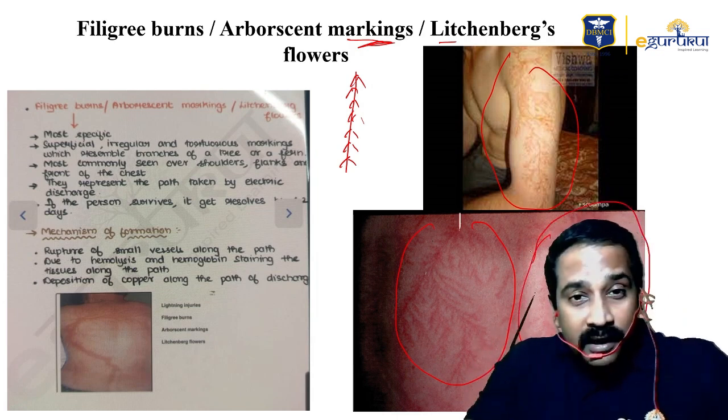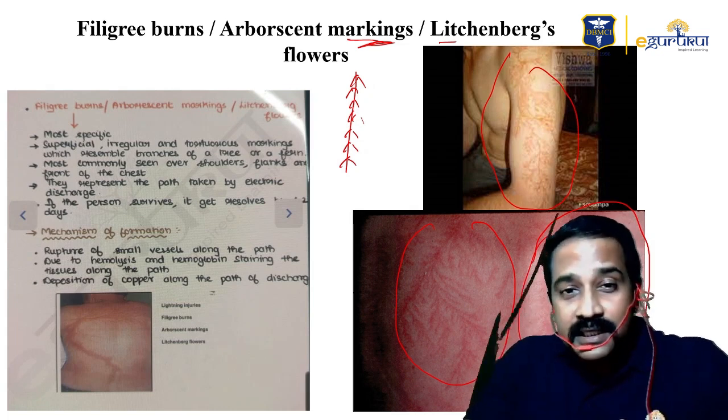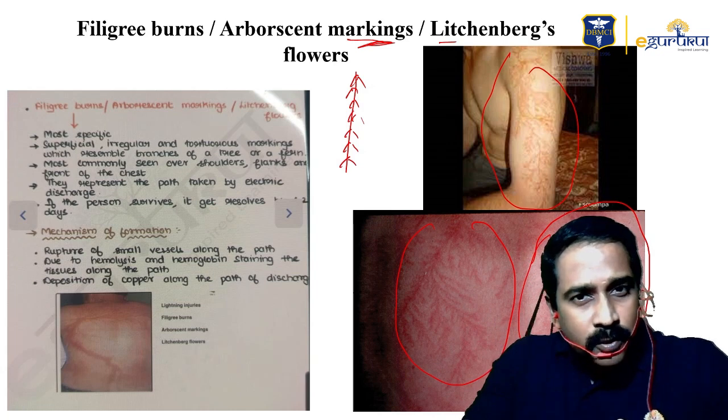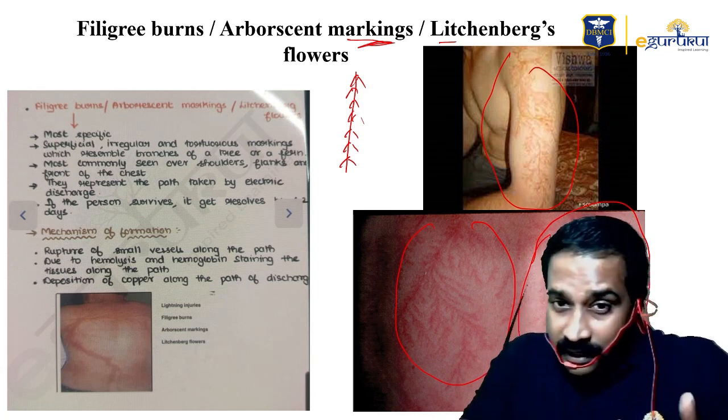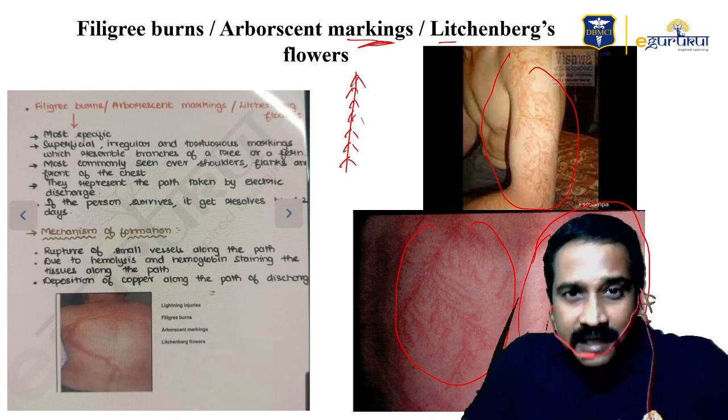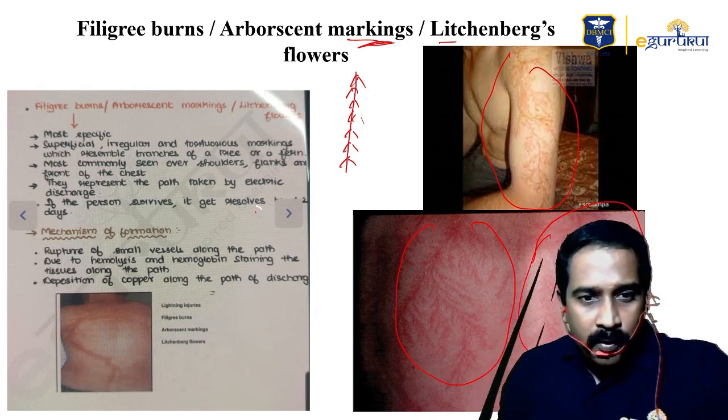Unlike marbling of veins, which is tortuous, that is irregular, with no pattern, and marbling is definitely due to discoloration of veins, whereas in arborescent markings there is no vein or vascular channel involved here. Now, a few points regarding that.